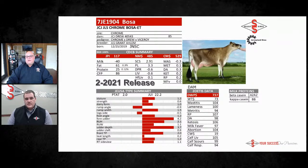His dam, Mark, a really nice cow at Jim Allum and Grant Allum's out in California. We actually pictured this cow at the same time we did the Casino daughter. Just a very well-balanced individual. A bull that I think could do a lot of things, especially with that JUI. I think it's really neat to have that kind of JUI to go on top of the wellness traits that we have. Just a bull I think can be used in a lot of places. Hey, and with 0.3 fat and 0.12 protein, 86 CFP with that type of JUI, he deserves a spot to see what these daughters can do.